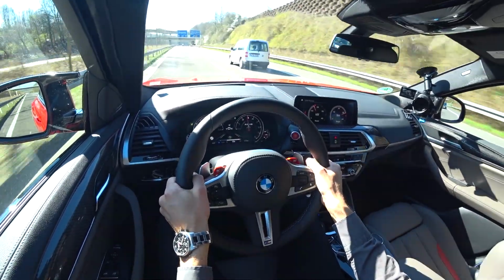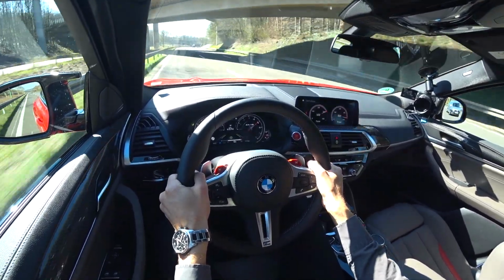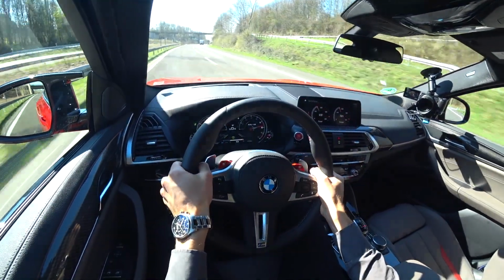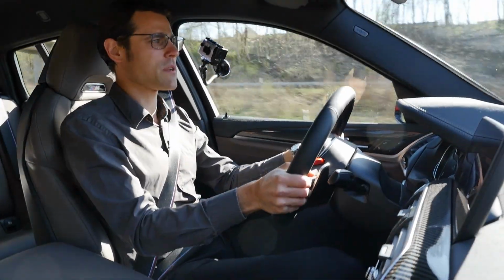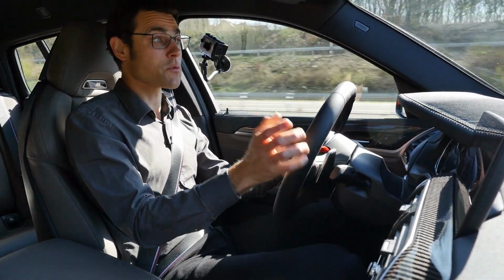But it can also be quite efficient as well. More to that later. Wow. And the car is still very stable here. Of course, not as stable as a sedan or something would be. So here I have to fight it a little bit. Here we go. And also with winter tires, you know.